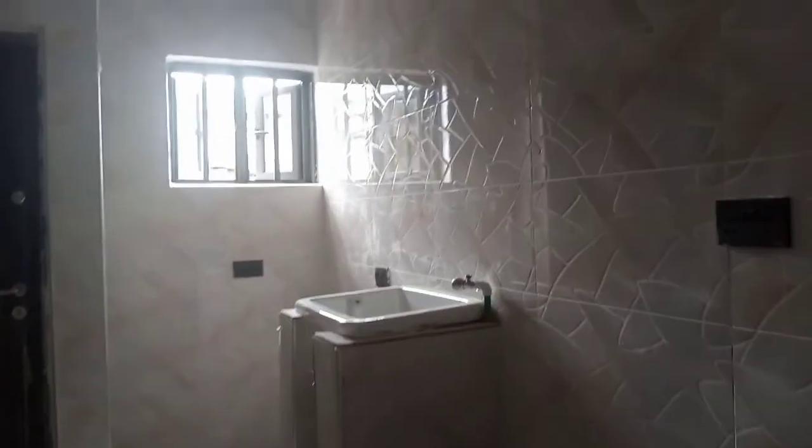Okay, so over here we have the laundry, guys. This is the laundry where all the washing is done. Okay, so as you can see, there's already a washing machine there.